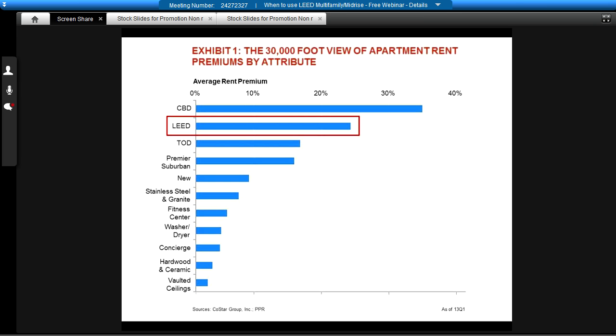And when looking at the residential real estate development market, developers want properties that provide the highest returns for their ownership. And it's interesting that the attributes most important for renters, in the survey that CoStar performed asking what people would be willing to pay a premium for, included a number of measures, and LEED certification was the second most important feature to the apartment renter, only after being in a central business district area.